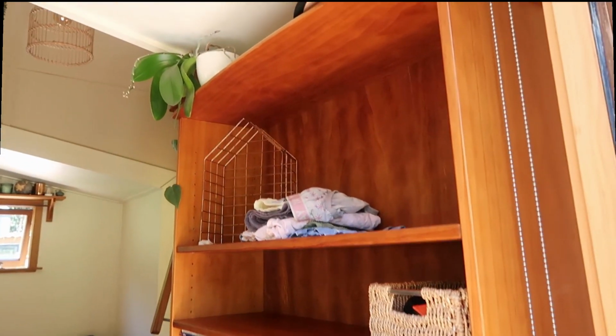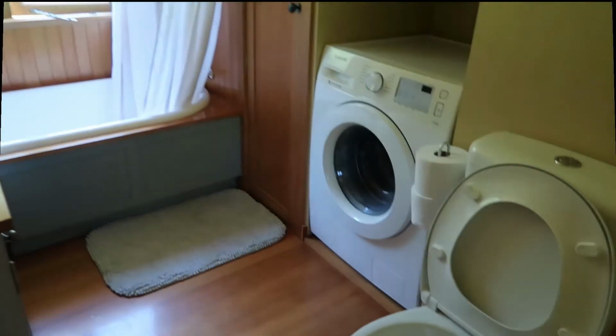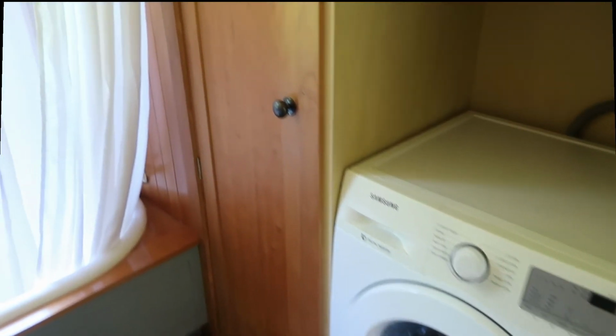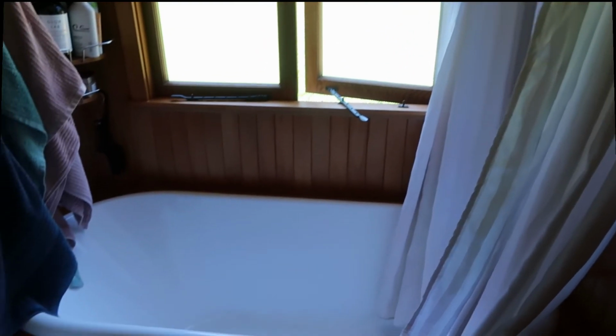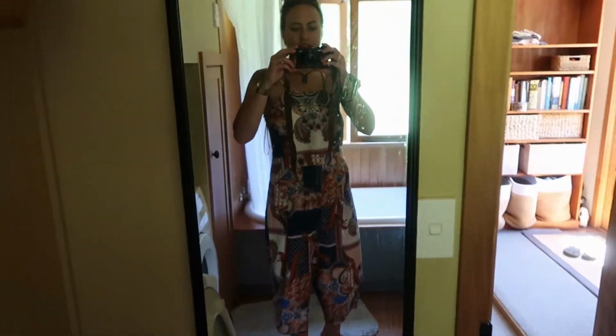It's got some shelving units here. There's an entertainment stand here. And then we come in and we get to the bathroom. Flushing toilet, washing machine, storage. There's a bathtub here, and then the shower is here. You can actually close this shower curtain and move around like that, just to make sure everything's slightly more contained. And then here is the mirror. There's another mirror.